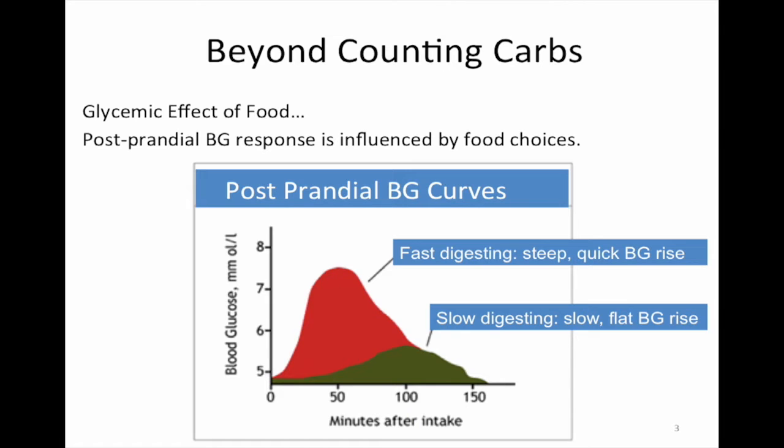And people on continuous glucose monitors can see this when they download their data, because a continuous glucose monitor will check blood glucose levels about every 6 minutes, and then download it on a computer will show graphs, and they'll learn which foods digest faster and slower. Not everybody has access to those.